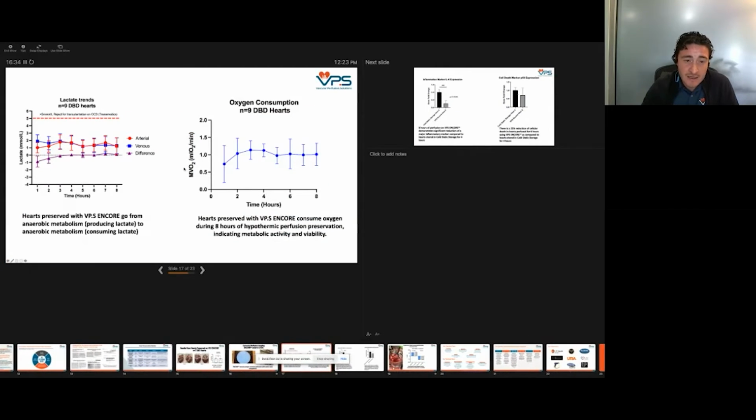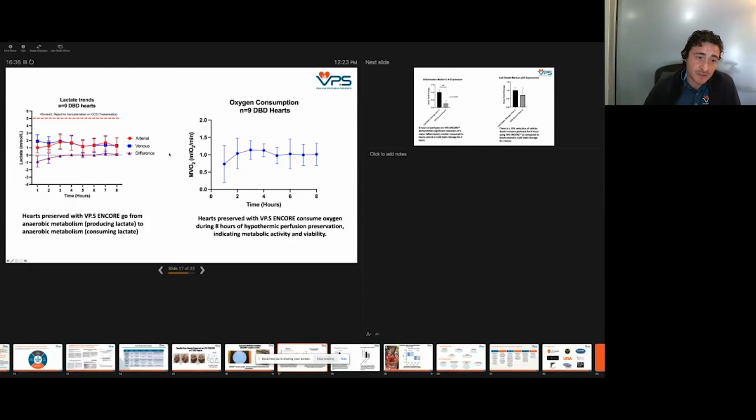This is some data showing lactate consumption. This is just a metabolic marker that we look at that tells us the heart is going from anaerobic to aerobic. So we're seeing a conversion of production to consumption, and that's a really good sign that the heart is actually metabolically active during preservation, even at hypothermia. We can see oxygen consumption as well.